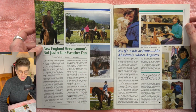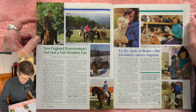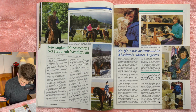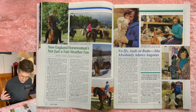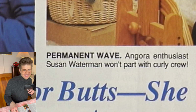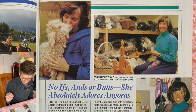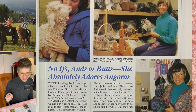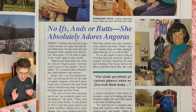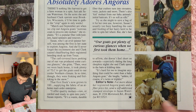We are really going nuts with the animals in this issue. Holy cow. Holy sheep. We're sharing sheep for Angora. Okay. Permanent wave. Angora enthusiast Susan Waterman won't part with her curly crew. She's making Angora yarn out of goats. It's not sheep, they're goats, excuse me. Darling. Feeding goats. Look how fun that is.